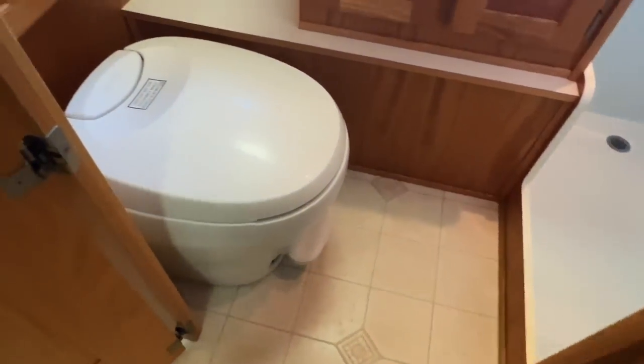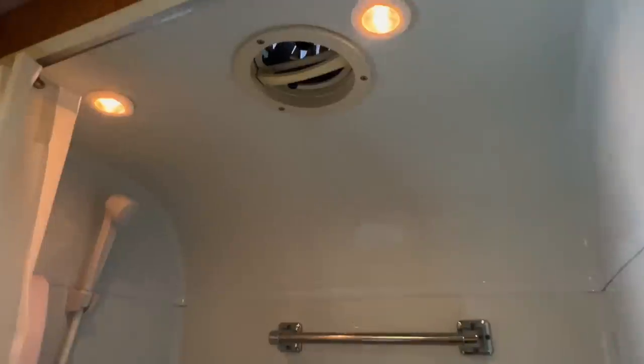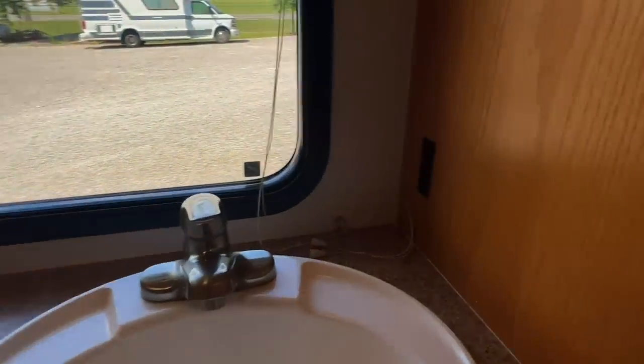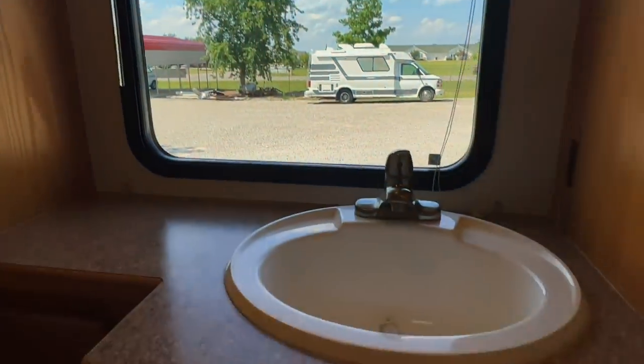Stepping here into the bathroom. Easily accessible stool. Not much of a step up and into the shower. Got a little exhaust fan overhead. Got our shower head and our soap dispenser. Little towel bar there. Got a nice counter space. Got a light switch for our shower lights. Got a single basin sink back here.